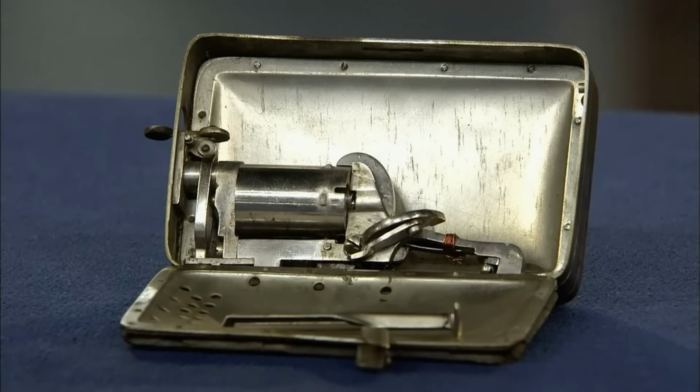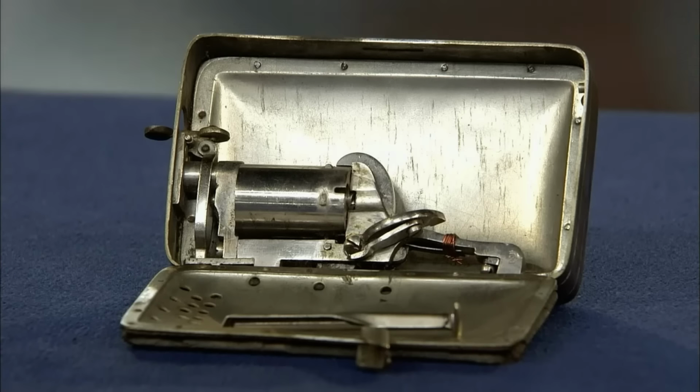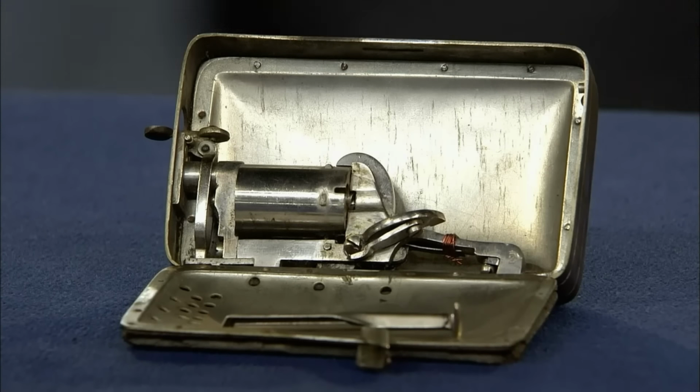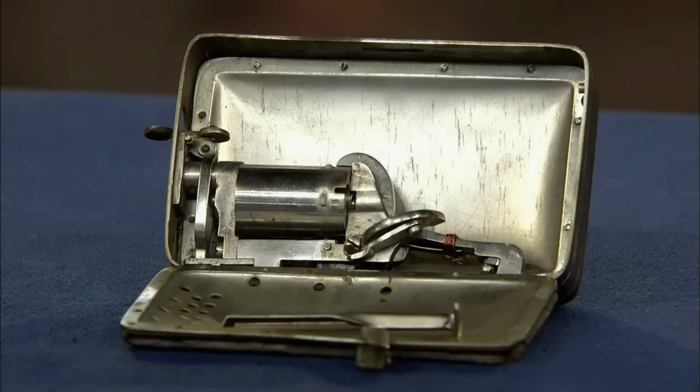The appraiser noted that this innovative design was created by Oskar Frankenau. It was designed by Oskar Frankenau from Nuremberg, Germany, and he took out a U.S. patent for this idea in November of 1877. So this pistol and this change purse comes from around the late 1870s.